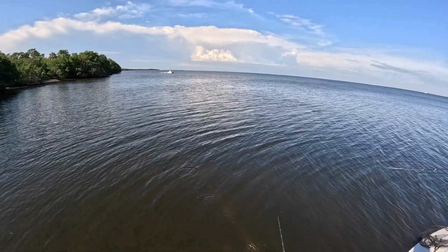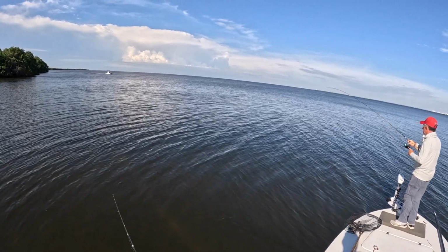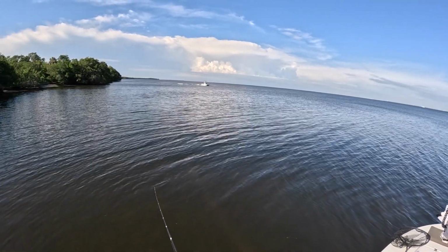And these guys, they get on a plane and they literally come within casting distance while we're fishing and while George is up there fighting the fish. So really disappointed to see that that happened.